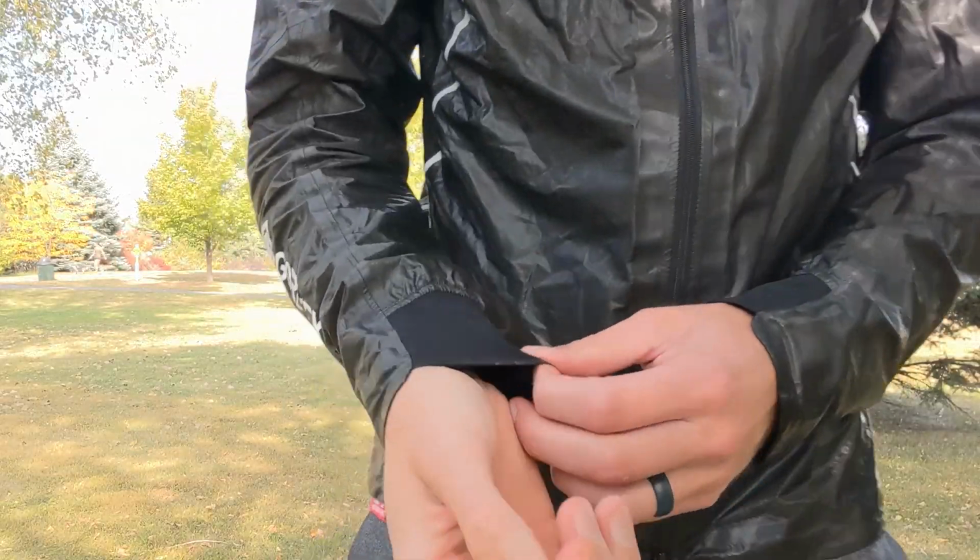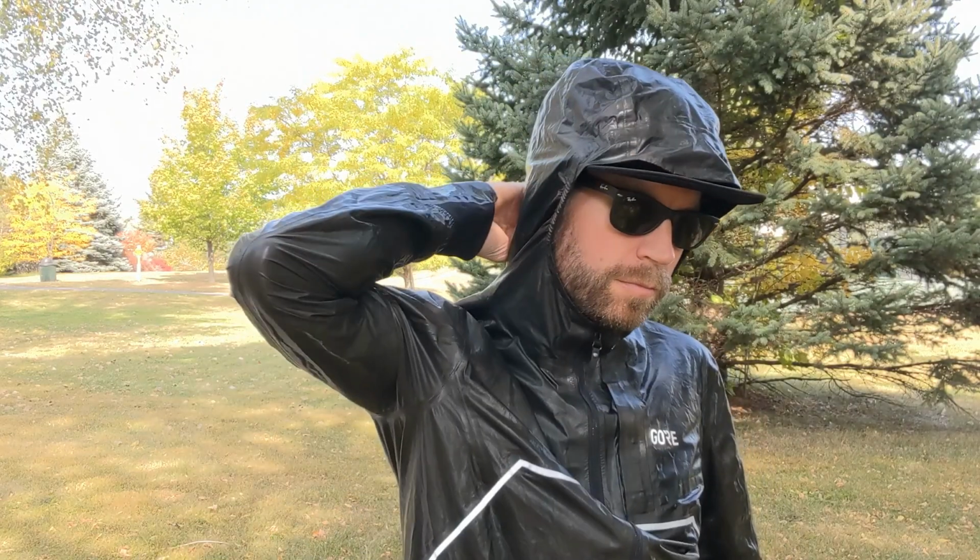It has elastic cuffs. It has a really nice hood that you can cinch down and zip up, and especially if you're wearing any kind of billed hat, it stays on really well. And other than that, it's pretty basic.